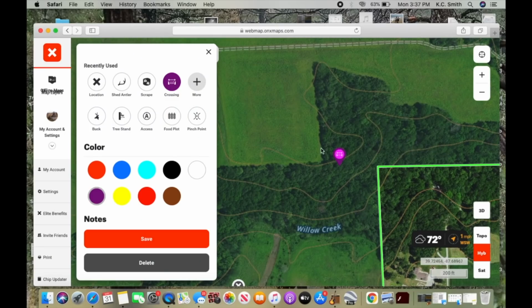So we kind of have a system, right? We mark things white that we haven't been to that we think it's going to be good. White hot is what you came up with on that thought. Purple for me always means, oh yeah, check this out. So we've been here. I'm going to mark it purple. I'm going to save that.